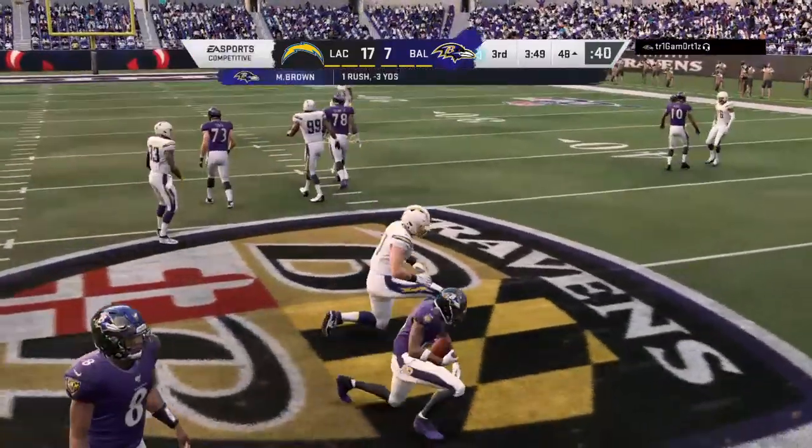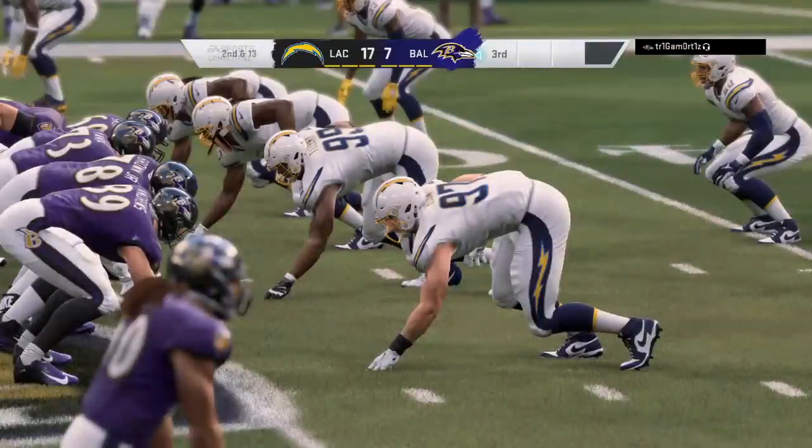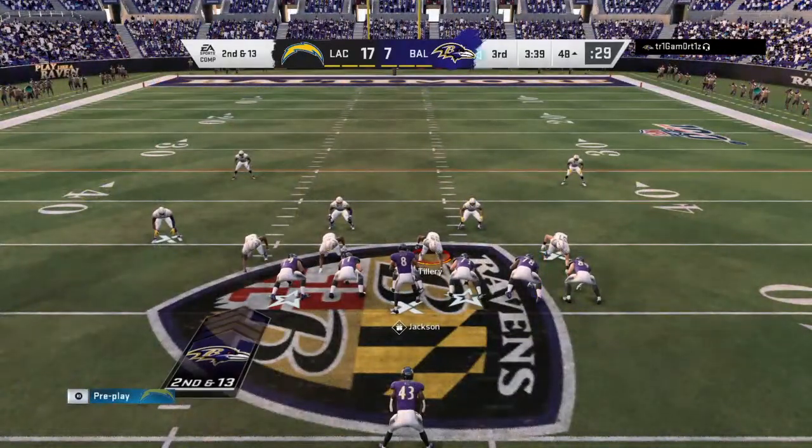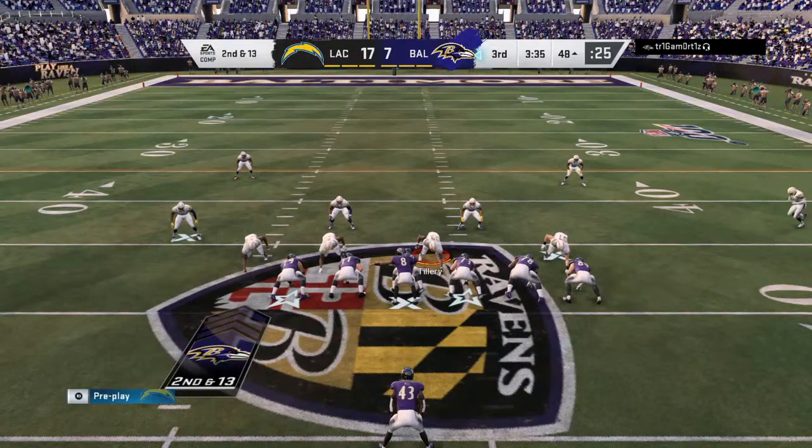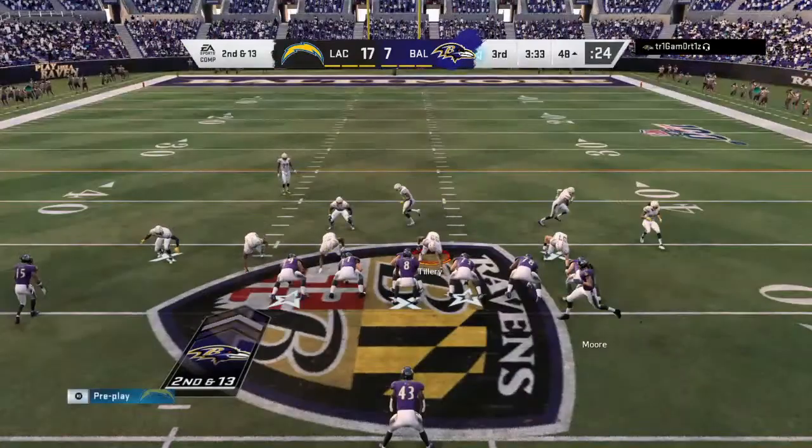And that one is covered beautifully. Their defenders stayed home, and they'll stop him behind the line. They'll wind up losing 3 yards here. And it'll bring up a 2nd and 13.